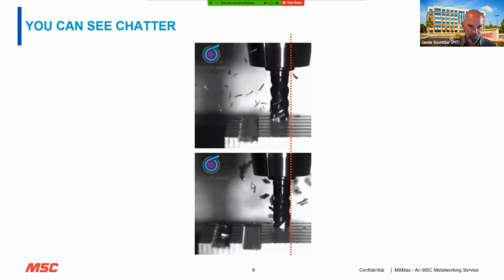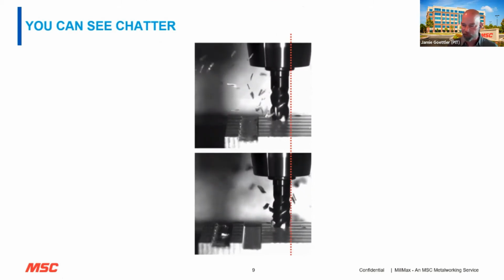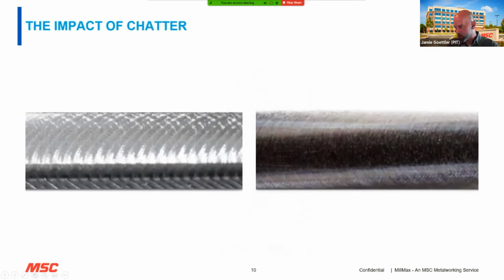And you can only imagine, of course, that surface finish is going to be much better. That tool is going to last a lot longer. Just overall productivity is optimized for sure. So you can see the impact of chatter, as you can see here also with the surface finishes, as I mentioned a moment ago. We recognize that avoiding chatter is the name of the game in milling.